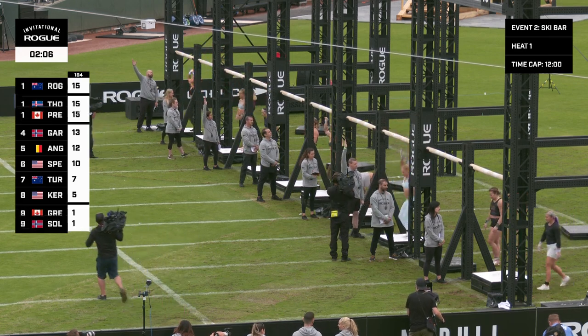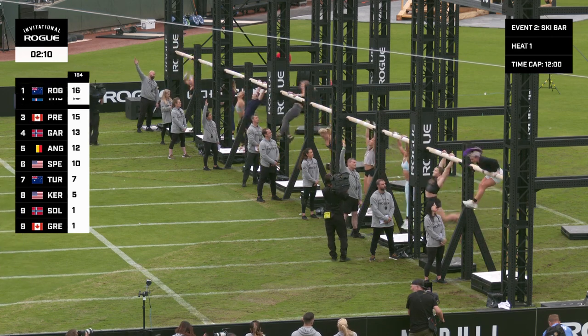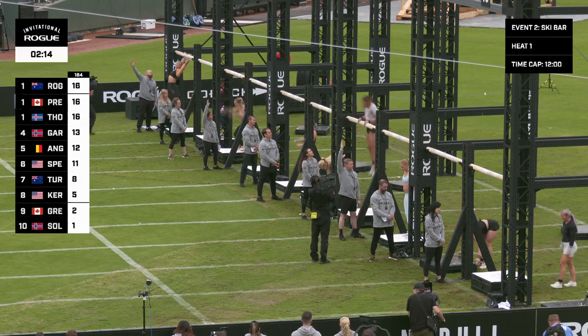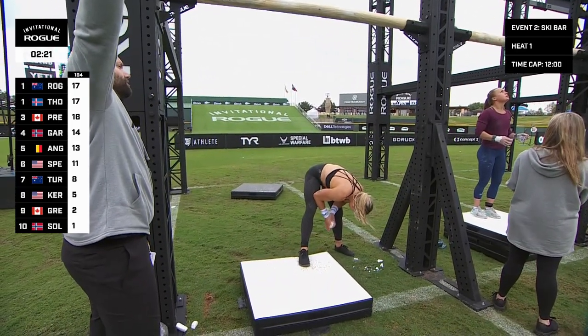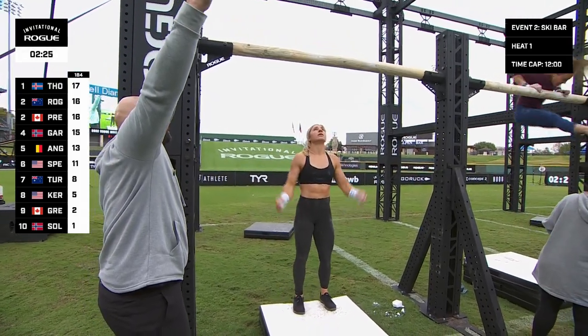Bailey Rogers, judge's hand is in the air down there in lane number one towards the upper left-hand part of your screen. And Thorisdottir, judge's hand is in the air. And in lane four, Carolyn Prevo's judge's hand is in the air. Thorisdottir with three reps to go.